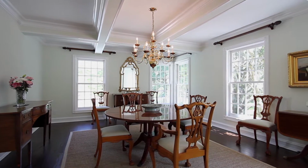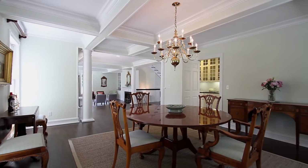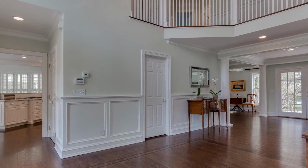Adjacent to the center hall is the formal dining room, spacious and inviting. It's perfect for those lovely dinner parties and get-togethers of all sizes, as the wide center hall adjoining it has great flexibility.